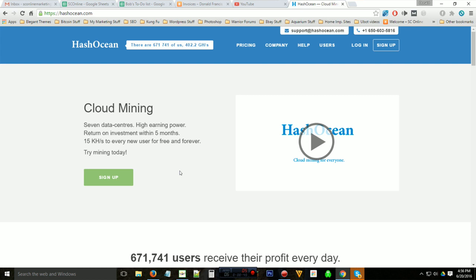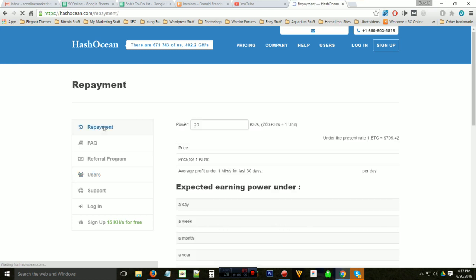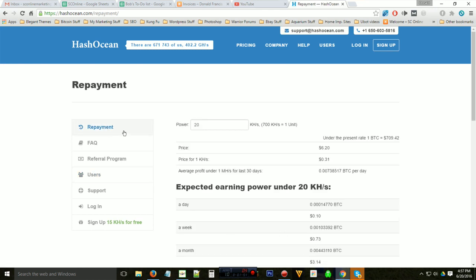After you sign up to HashOcean, you have to spend a measly $6.20 to buy yourself another 20 kilohash. So let's look. They give you 15 for free, and you need to buy 20 kilohash to keep your account active. Not 20 kilohash over and over again, although of course, if you'd like, you can do that. But they mean you have to make a purchase. The minimum purchase is 20 kilohash.